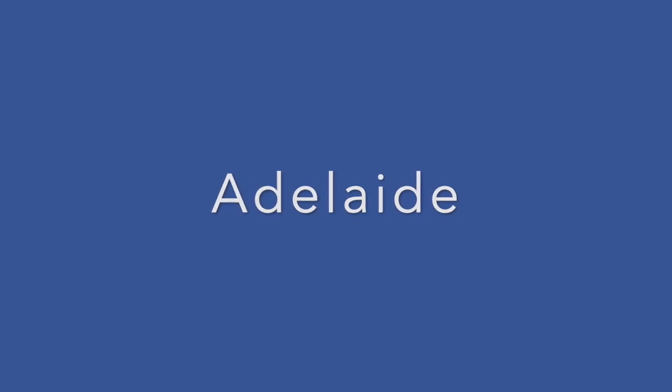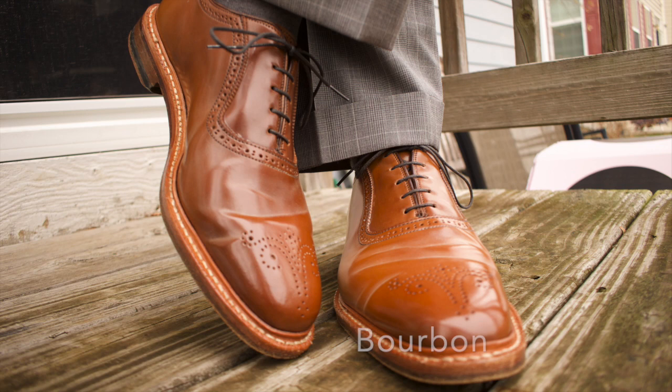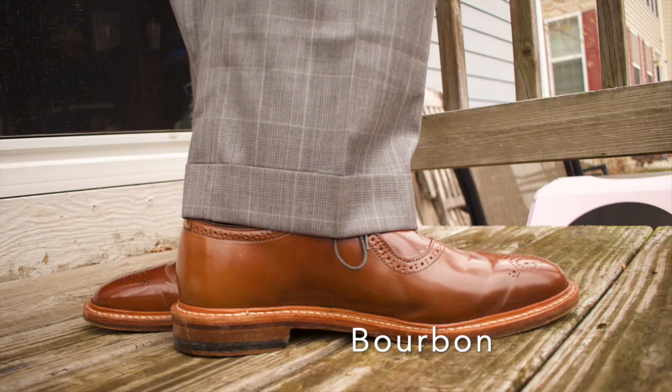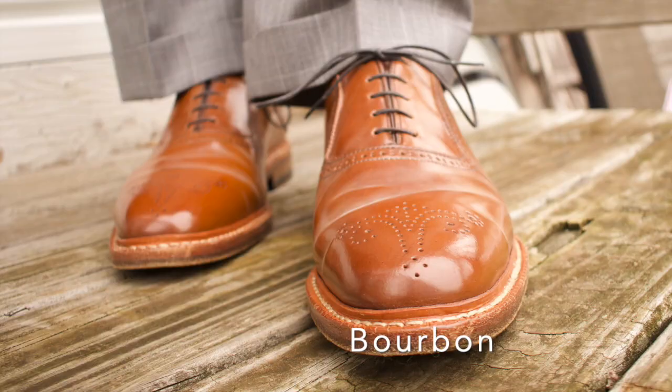So we're going to start by looking at style, and we're going to start with one of my favorite styles, the Adelaide. This is an Allen Edmonds Cornwallis in Bourbon shell cordovan. Bourbon is relatively hard to find unless you're looking at Carmina, where they have it on a regular basis. I really like these shoes because they are Adelaides. I wish they had cap toes, but Allen Edmonds doesn't make those.